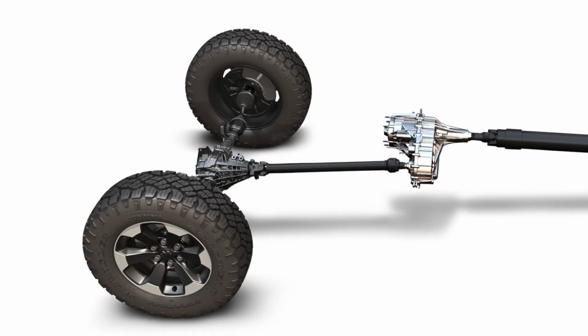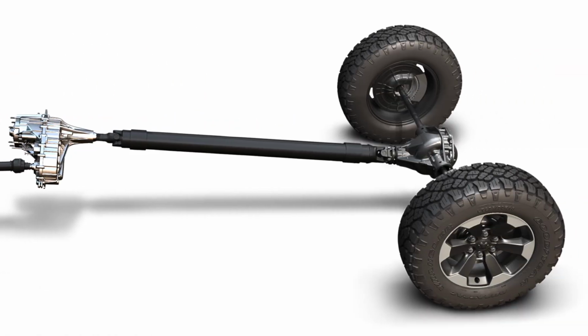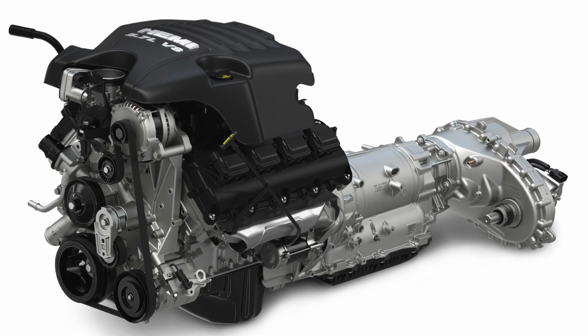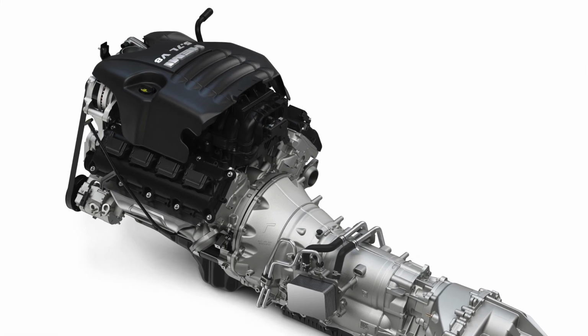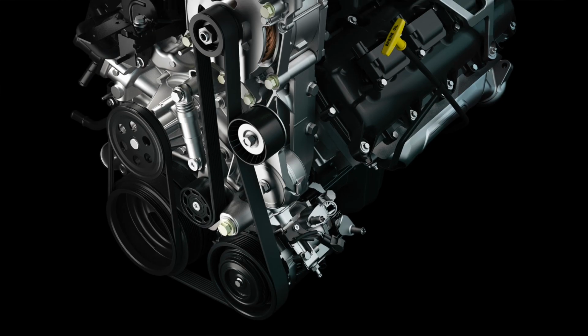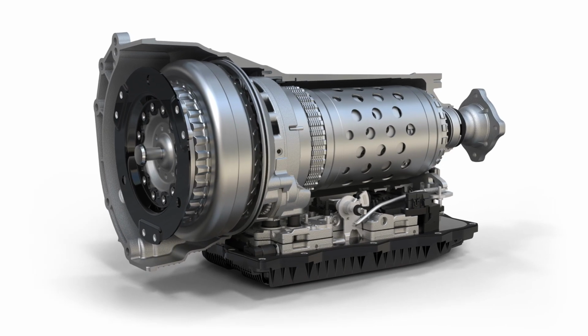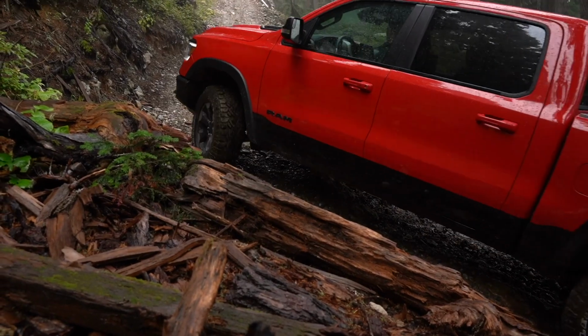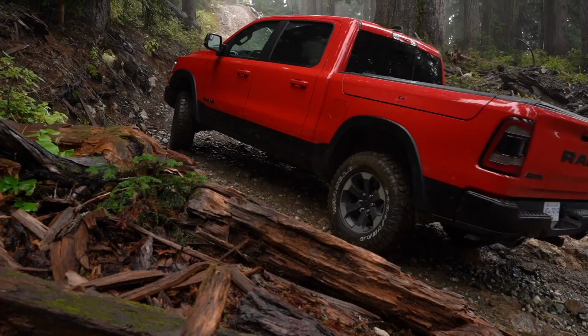Nice. The truck comes standard in 4x4 with a shift-on-the-fly transfer case, a crew cab, and a 5.7 liter V8 Hemi cranking out 395 horsepower and 410 pound-feet of torque. You can also opt for the 3.6 liter Pentastar, and both engine options are available with Ram's hybrid eTorque system. Regardless of your engine choice, you get a very smooth shifting 8-speed automatic transmission to deliver that power to the road. The question remains, how does it perform off-road in real-world conditions?